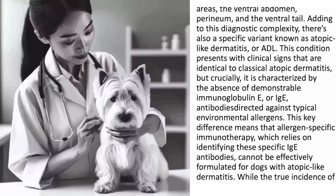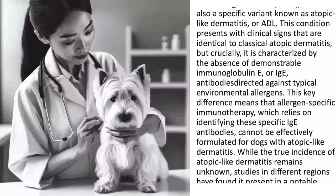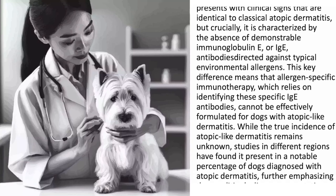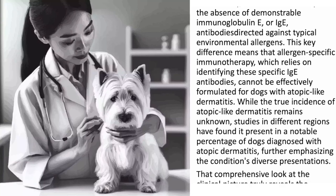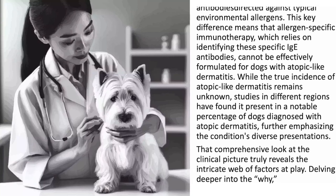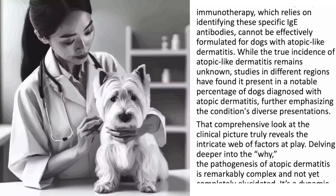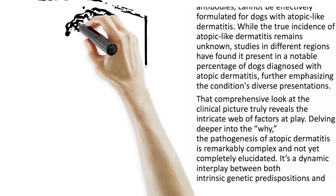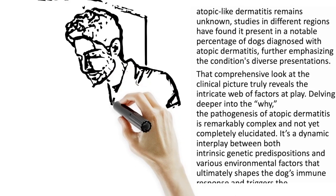This condition presents with clinical signs that are identical to classical atopic dermatitis, but crucially, it is characterized by the absence of demonstrable immunoglobulin E, or IgE, antibodies directed against typical environmental allergens. This key difference means that allergen-specific immunotherapy, which relies on identifying these specific IgE antibodies, cannot be effectively formulated for dogs with atopic-like dermatitis. While the true incidence of atopic-like dermatitis remains unknown, studies in different regions have found it present in a notable percentage of dogs diagnosed with atopic dermatitis, further emphasizing the condition's diverse presentations.